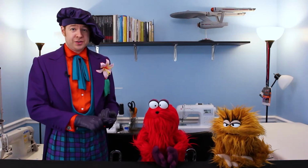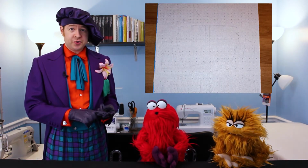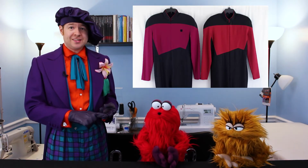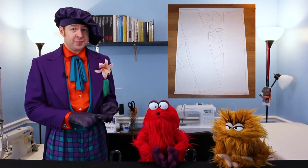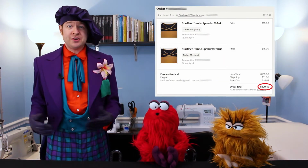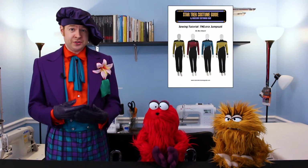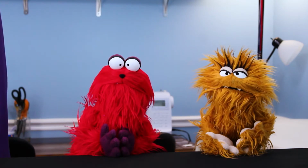I also need several yards of muslin to do the pattern trace, scans and copies for my local print shop, some cheap fabric to test the pattern, more pattern prints, and finally anywhere from $50 to $500 or more to make the demonstration uniforms for the sewing tutorial. Ouch. Bloody hell. Yeah, it all adds up pretty fast.